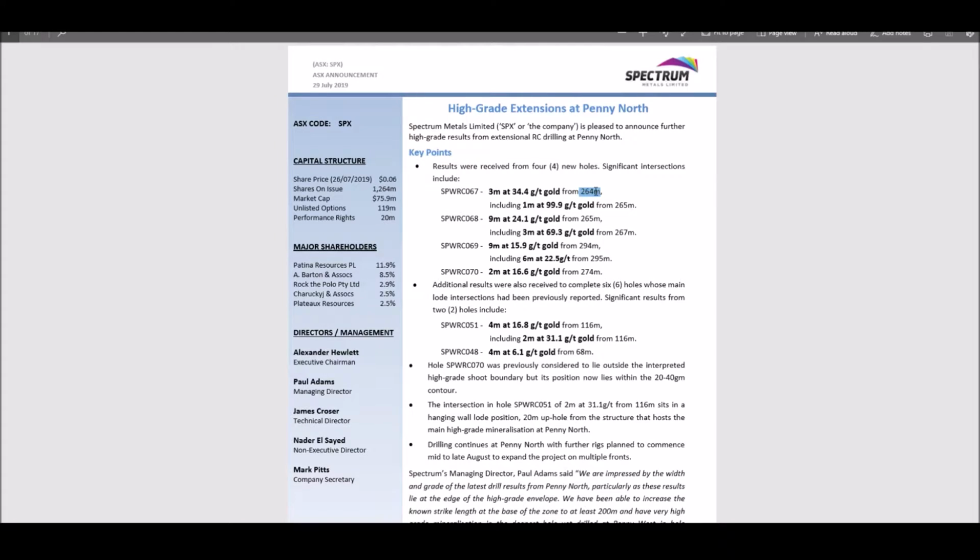They're a bit deep, 260 meters. I prefer anything under 100 meters. It makes it cheap, economic. You can have an open pit mine. But in this case, I was willing to overlook the depth because the grades are so high.